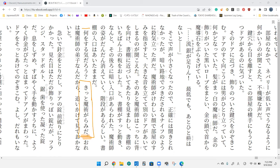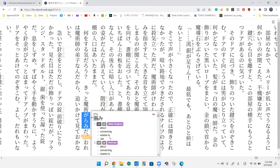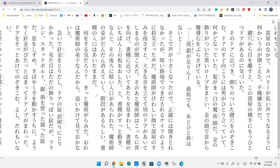And this part as well. Oh, am I doing it? Okay. Hai. Kitto majutsu ya ramida. Okay, we've seen kitto before. I've probably only seen it once, so I probably wouldn't know it just yet. So kitto means definitely, like for sure. Okay, now I remember. So he's definitely like a magician. This is majutsu rather than majutsushi. Oh, it definitely seems to be magic or something. Yeah, some kind of magic spell related. He's like, definitely magical. Something's going on here.